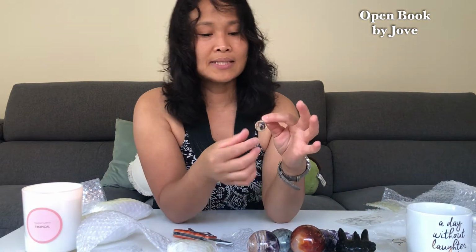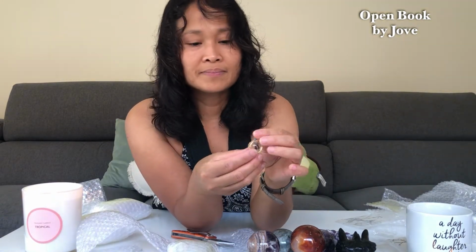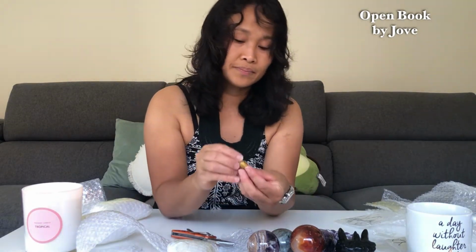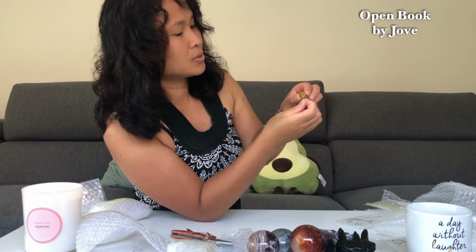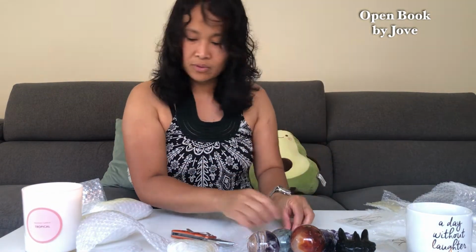And this one, it's a clear quartz. Clear quartz. It's a pendant as well. So, awesome. So I got three pendants, tiger eye. Really good. Yeah, it's shades, shapes, shades. It's different, costs so different.